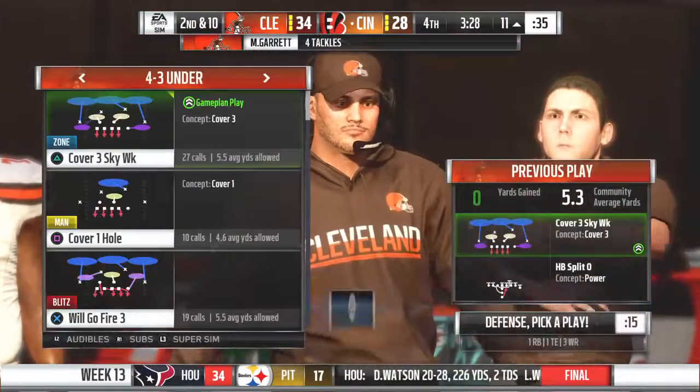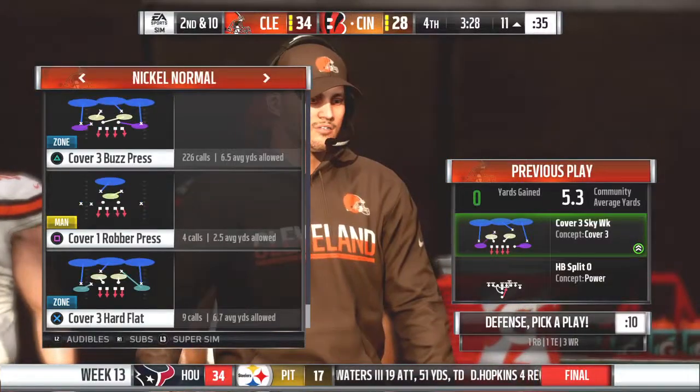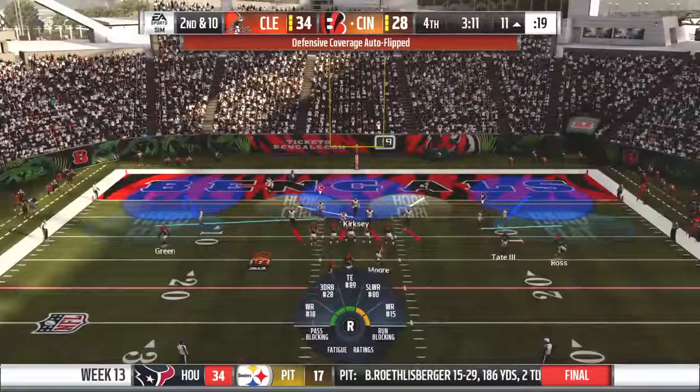Tackle made there by Myles Garrett. But he was stopped on that play. But he's had plenty of carries all afternoon. Every now and then the defense is going to win one, but I don't think they'll shy away from handing it to him the rest of the game.